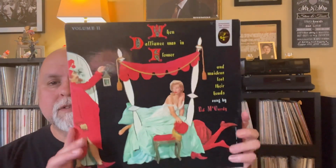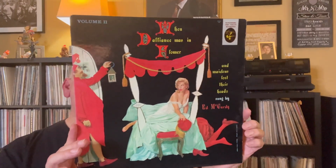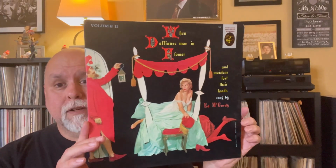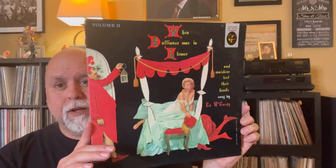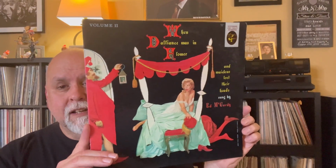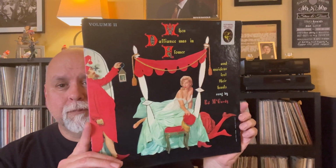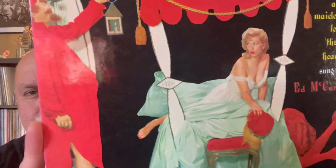And lastly, sometimes I buy records just for the cover. And cheesecake covers, yes, I'm guilty. That's one of them. But this is another one on Elektra that I thought was really, really cool. This is When Dalliance Was in Flower. I don't know. And it's an interesting record of, like, it sounds like medieval, Baroque singing and tunes that are of the adult nature. But the cover just, that's a cool cheesecake cover.